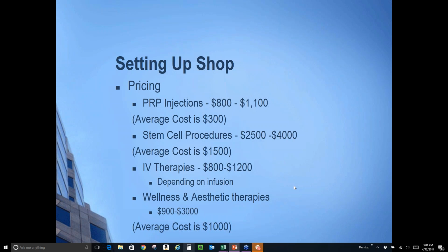IV therapies, there's a lot of doctors that are doing these IV infusions. So depending on the infusion, you should be charging between $800 and $1,200, and that depends on what you've got going in there. If you've got $1,000 worth of product going in there, of course, you're going to be a little higher on this side. But for the most part, a lot of doctors that are doing PRP infusions, maybe even a little bit of amniotic tissue, they'll fall into this price range as well.